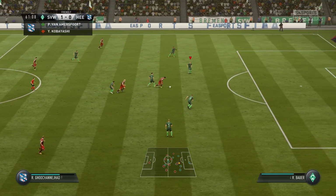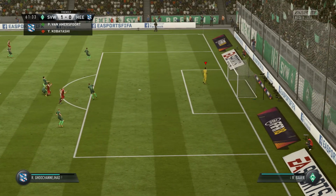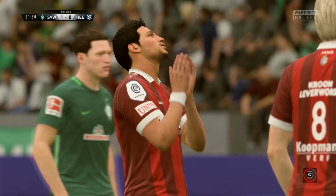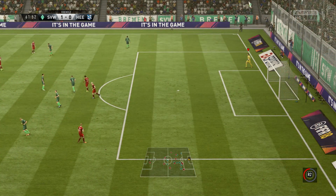There's good progress with this attack. He's tried his shot from long range. Well, nowhere near. He was a long way out. Yeah, I think that's a waste to try his luck from there.